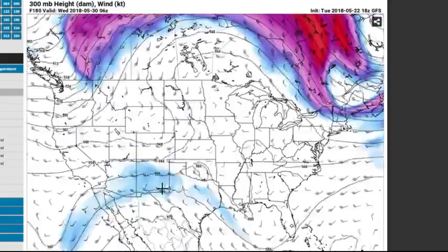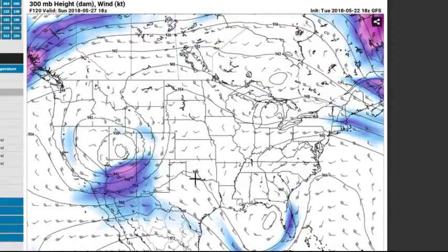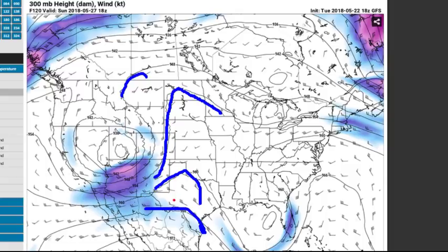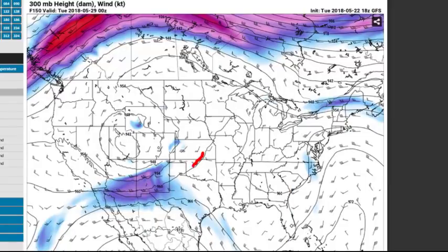And it looks like the ridge breaks down kind of temporarily. You can see how, starting around Sunday, we're under this ridge. See that ridging pattern right there? In fact, I'll draw the ridge in red. That breaks down around Monday, and we start getting into this cyclonic flow. So this is when the chances of storms are going to increase.